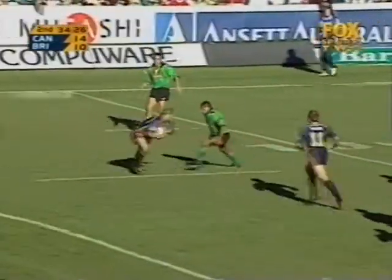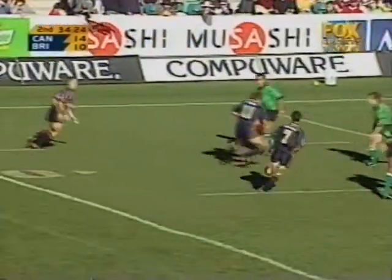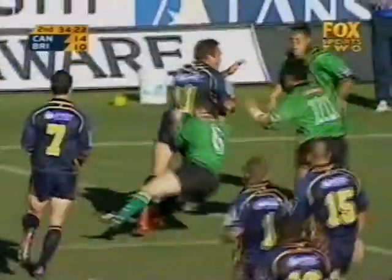Plays it quickly to Walker. He finds Lockyer. Fires the ball to Tallis. 3-on-2 out wide for the Broncos. Here's Tallis now, it's 3-on-1. He steps back inside. Here's McClendon, brings the big second rower to ground. They slid across well.